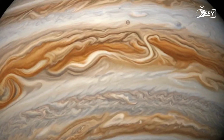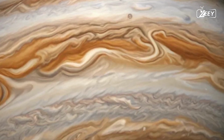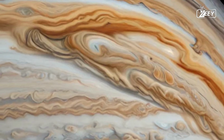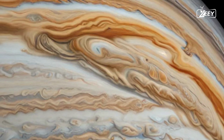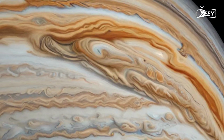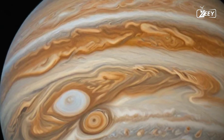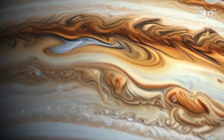Next is Europa, a moon covered in a thick layer of ice. Beneath its surface lies a vast ocean of liquid water, making it one of the most promising places to search for extraterrestrial life. Scientists believe that Europa's subsurface ocean could harbor the necessary conditions for life, prompting exciting missions to explore its potential.